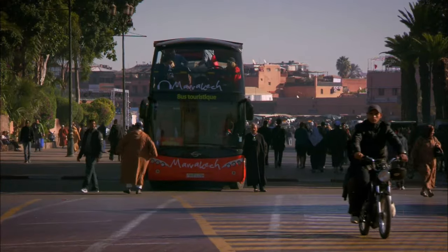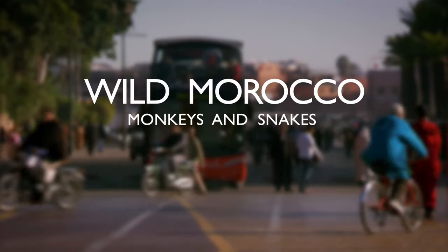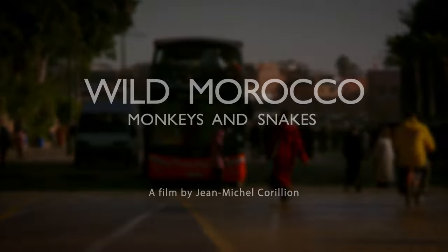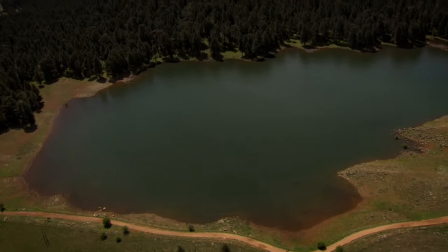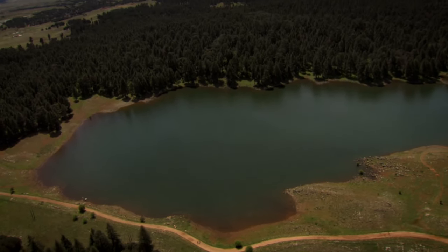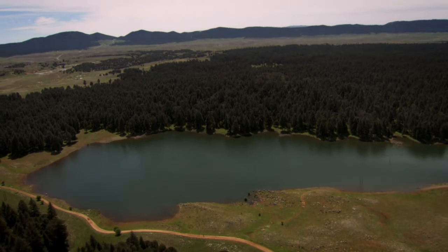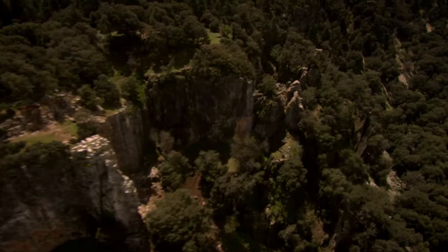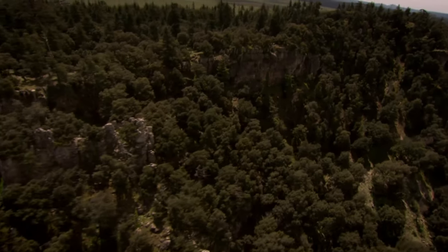To better understand them, let's go and see them in the wild, from the vast forests in the north of Morocco to the Great Saharan South. In the heights of the Middle Atlas range lies the Ifrane Reserve. Its peak is around 2,000 meters altitude.